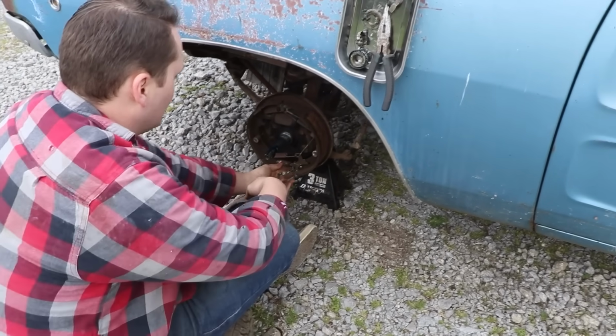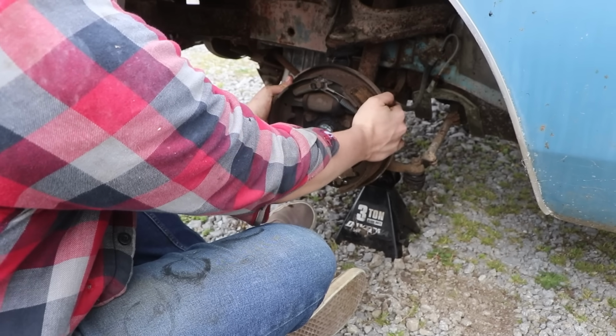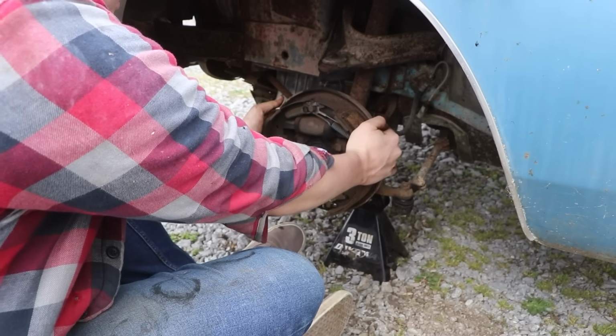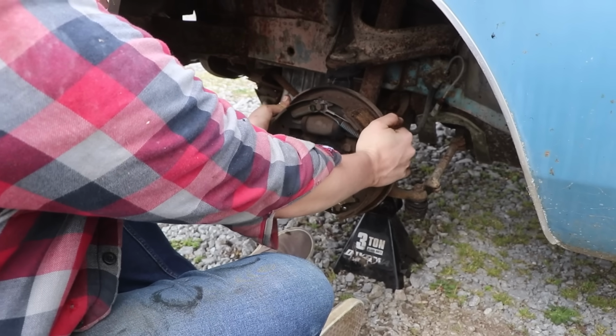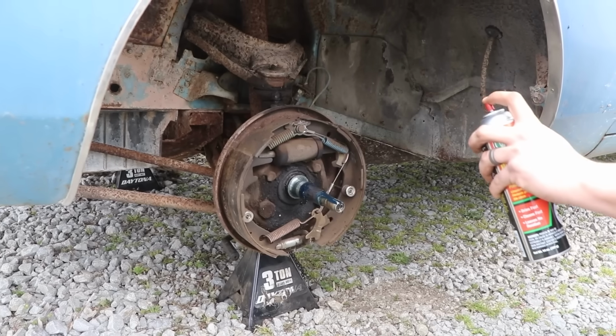Look, the adjusters are new. All that looks clean. Look how tight the steering is. You should see this side moving when you move that, perfectly. That's good. See, that's Dodge. That's just a Dodge.